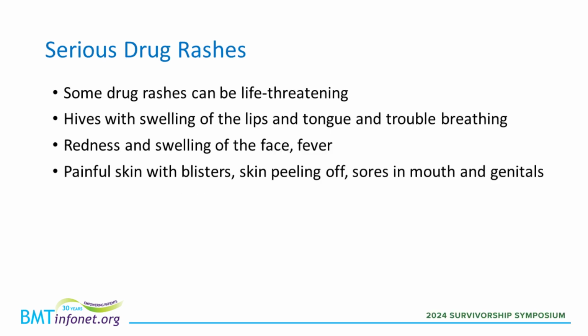Now, what I want you to know is that there can be some more serious drug rashes, and some drug rashes can even be life-threatening. So if you have any symptoms like hives, so that's red welts on the skin, and you're also having some swelling of the lips, of the tongue, and trouble breathing, like feeling like your throat's closing, that's going to be an emergency. Go to the emergency room.